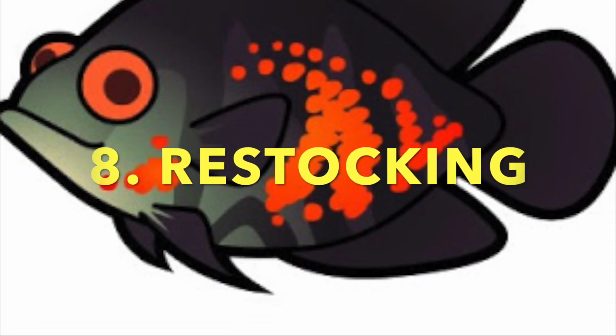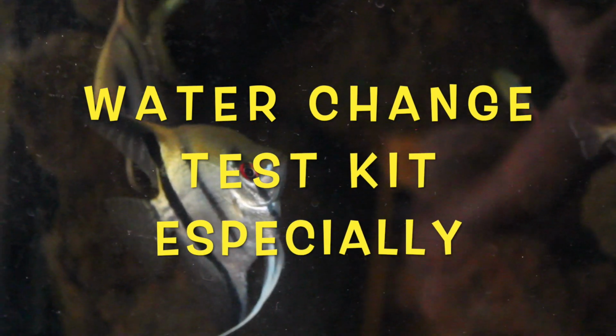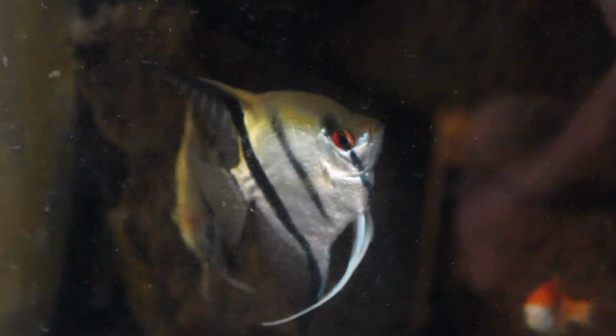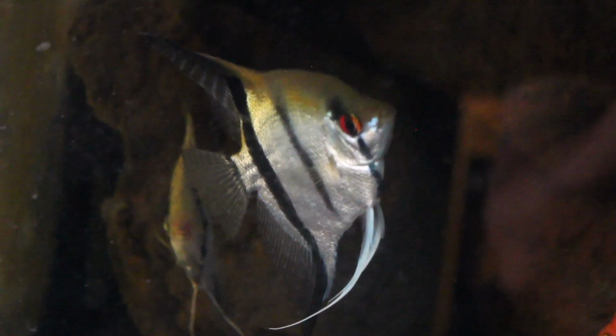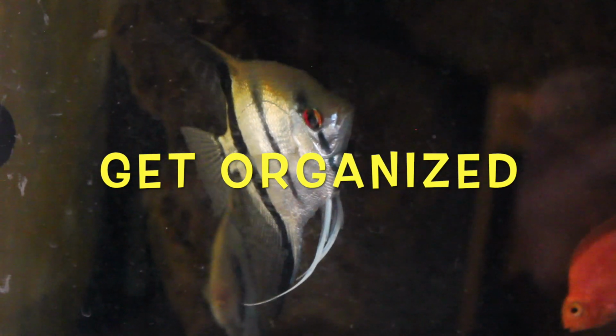Number 8, restocking food and equipment. Water change chemicals, nets, buckets, restocking food, massivore pellets, shrimp pellets, live food, etc. All the little knickknacks that you have inside of your fish room will need replacing eventually. Might as well stock up while you have it. Use this as an opportunity to get it organized. Keep track of how much you're spending on food and supplies so you can budget and plan. It makes the hobby more enjoyable when you're not doing things all willy-nilly.